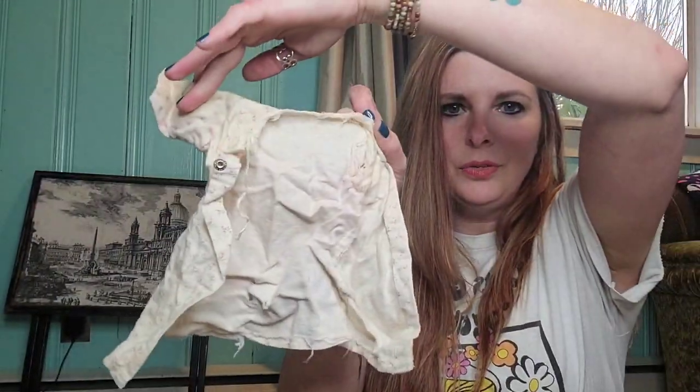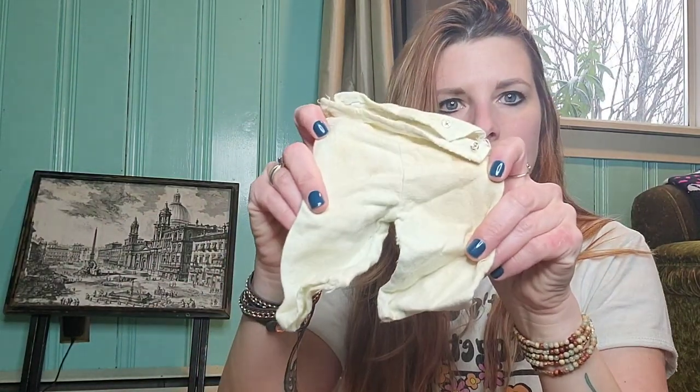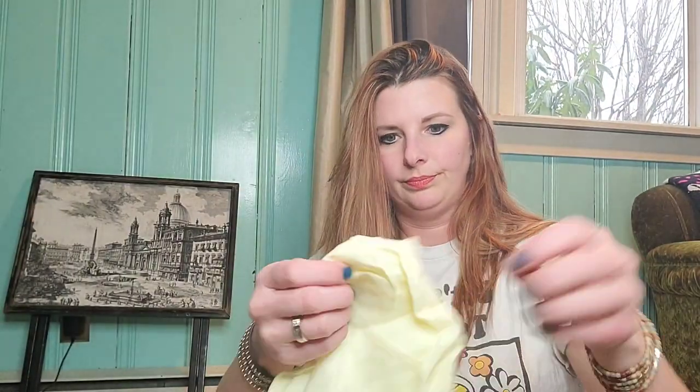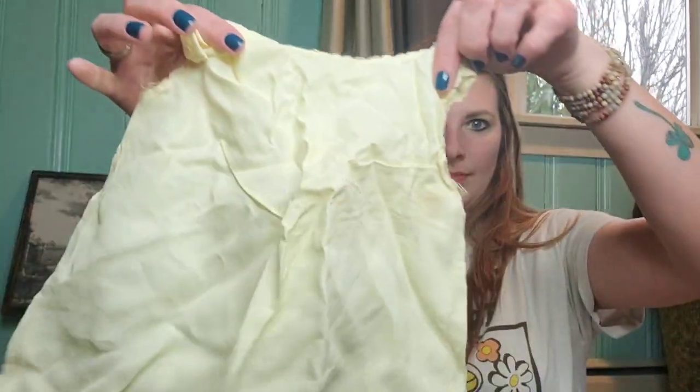I'm guessing a little dress, has a hole in it, a little pair of pants. They all have sweet little snaps on them. Kind of neat. Can you see this? So, hold it closer, Holly. They can't see. Anyway, that's good. These are good size. This would have been for a good size doll.